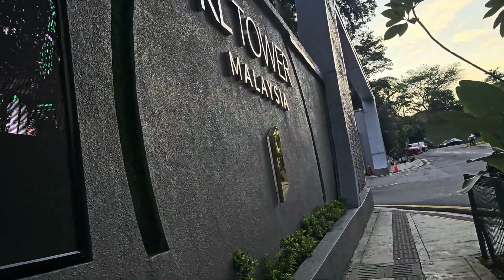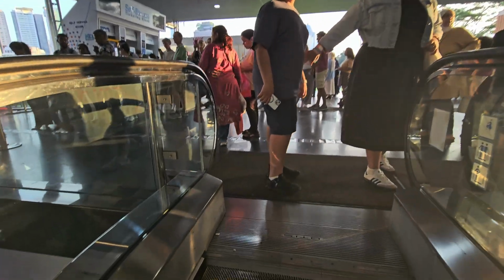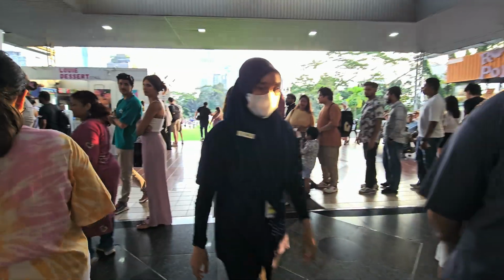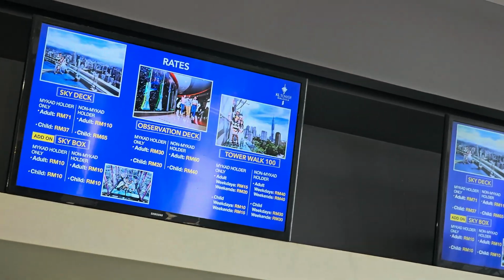Our next stop was the iconic KL Tower. As we arrived, we saw long queues of tourists eager to experience this must-visit landmark. We purchased tickets for the sky deck at 110 ringgits, which offers stunning panoramic views of Kuala Lumpur.